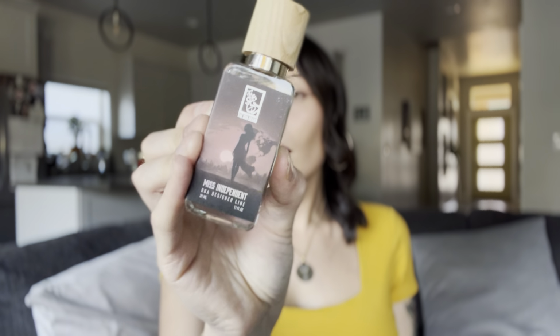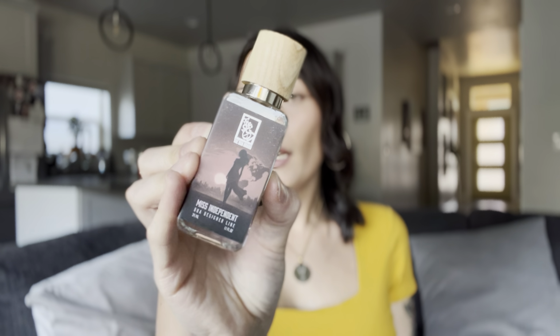The next one that I'm going to talk about is called Miss Independent. Basically the same bottle, same wooden cap, but a different design. And this is a clone of Penhaligon's Changing Constants. Now, Changing Constants is a fragrance that I owned a decant of. I love this fragrance. First off, I think this fragrance is amazing. The only problem with Changing Constants is that for a lot of people, it doesn't last on their skin. This, however, extrait de parfum, this lasts.